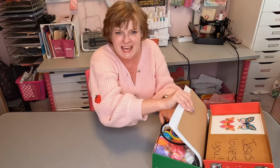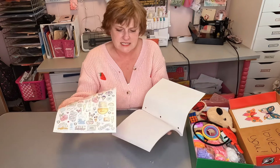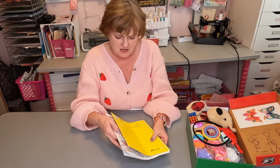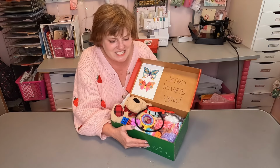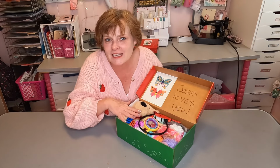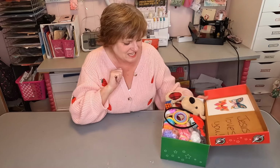First thing, let's take out the notebook that was around the back. That's just a spiral binder, and inside I have a sheet of stickers for the girl. And this is what we're left with. Lots of fun things, colorful things, bright fun. Hopefully a little girl is going to look at this box and really feel loved when she gets it.